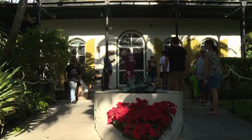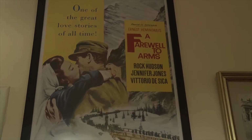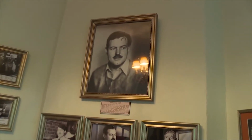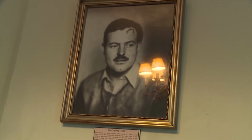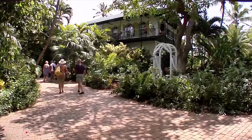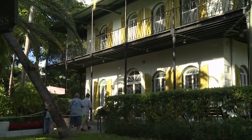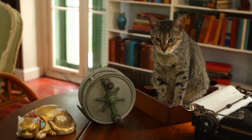It was here in Key West that Hemingway completed A Farewell to Arms. Hemingway lived here for almost 10 years, and his home is a National Historic Landmark that thousands of vacationers visit today. And you can't miss this very living link to the past.